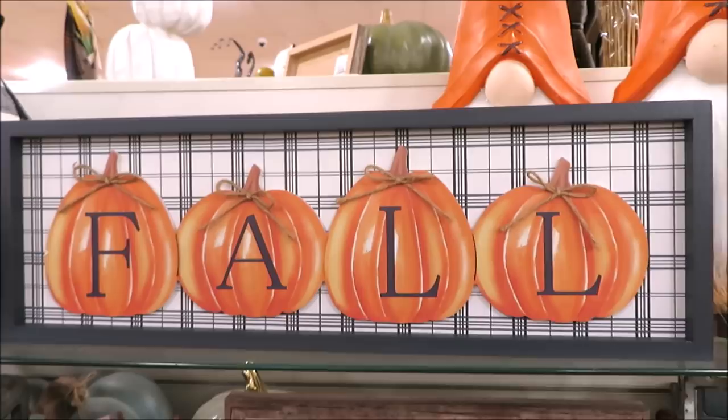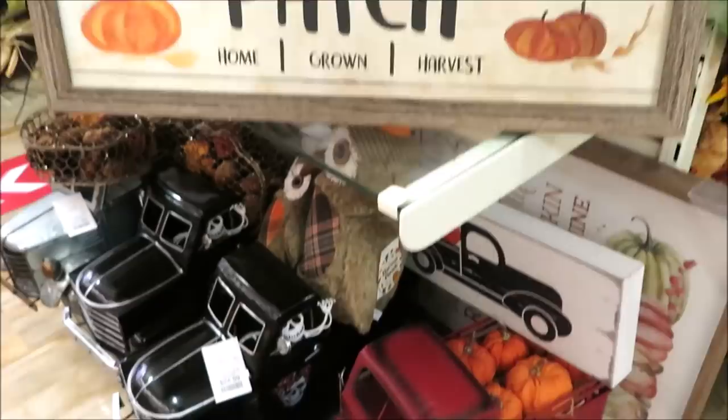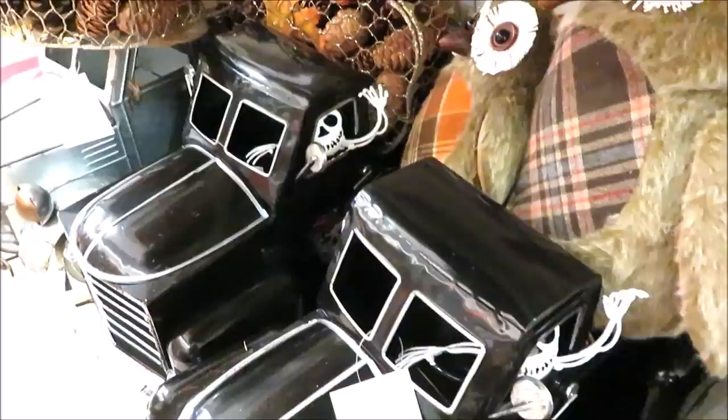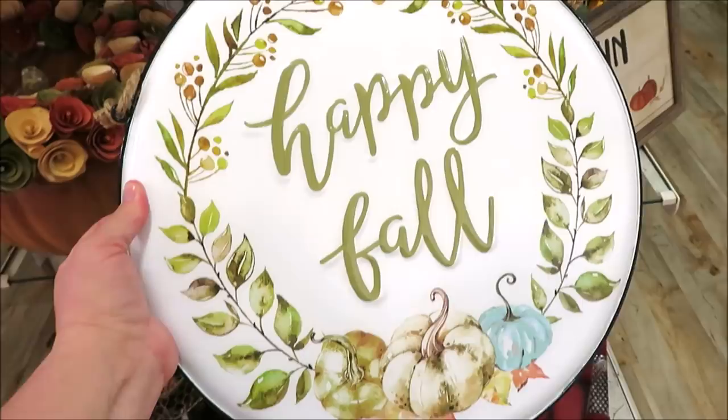Over here for $12.99, they have a few signs I thought were really cute. This one with the truck. Down here in pumpkin patch, down along the bottom, they have tons of metal trucks. Some have pumpkins and then some have skeletons in them, and they're $24.99. They also have this one for $16.99 in all kinds of fall text, and a large enamel round also for $16.99 in green happy fall.